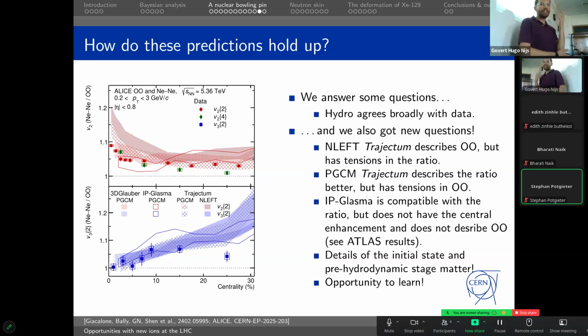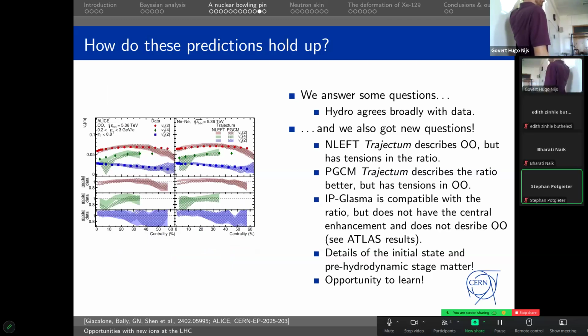And I think what is also interesting is that IP Glasma, I didn't show this in the previous plot because Alice didn't put it in. But IP Glasma gets sort of the best description of the data, it's not a fit, it's a prediction, but then it's basically too flat. It doesn't really have this rise at all, and it also doesn't get the absolute value right. So I think it completely undershoots it. But that's really genuinely new information that we can use to improve our understanding of these initial condition models.